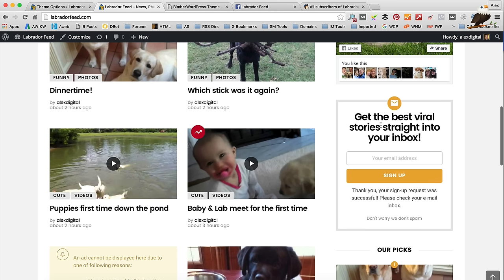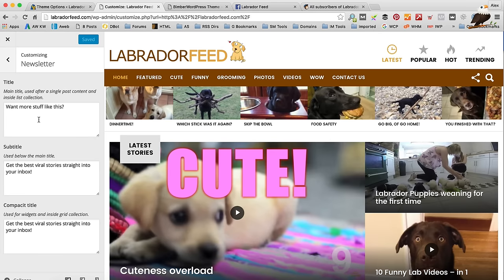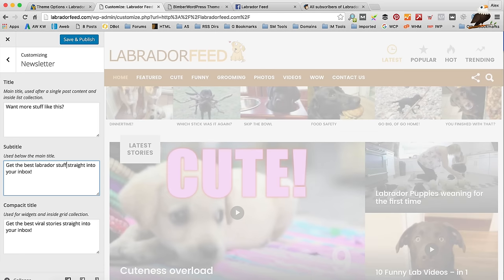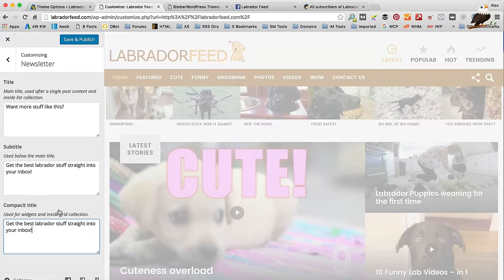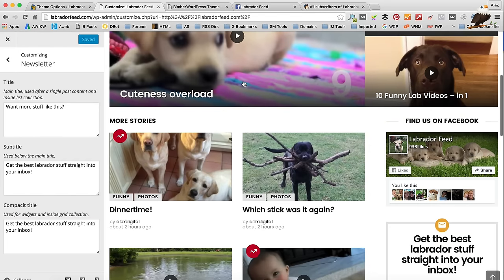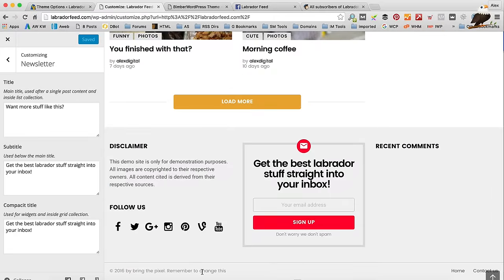Okay, so the next thing we might want to change is this heading here, which you can do again in Customise. And then if we go to newsletter, it's all here. So get the best, let's just change that to Labrador stuff. And I'll copy that and put that in there too. So that's all done.